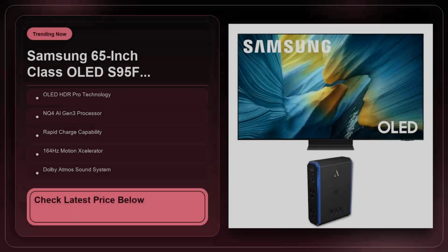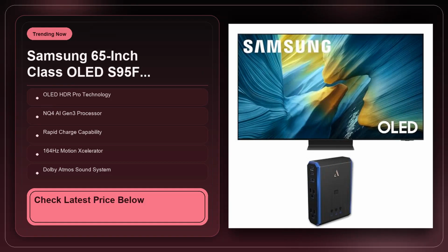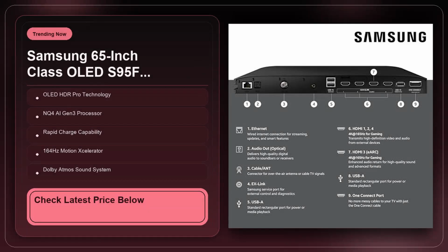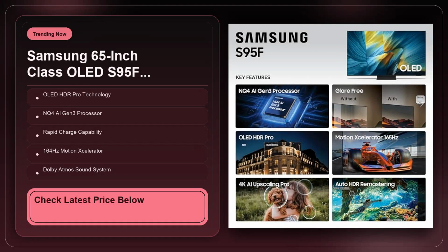The Motion Xcelerator 164 Hz helped keep fast-moving sports footage from turning into a blur of colors. I watched a football match, and the motion felt smooth without the soap opera effect that some high-refresh displays introduce. If you're a sports fan who hates missing a quick pass, this is a genuine plus.